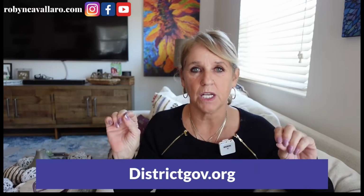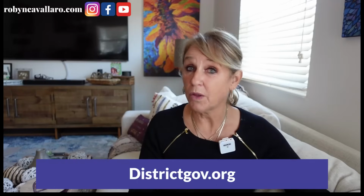Also, a couple of things. If you need any kind of information, I'm going to do a video completely dedicated to districtgov.org. That is a wealth of information if you live here in the Villages or you're looking to live here. I think you will find that extremely helpful. You can search deed restrictions, you can search for the bond amortization schedules, how to pay the utility bills, and you can search utility bills.